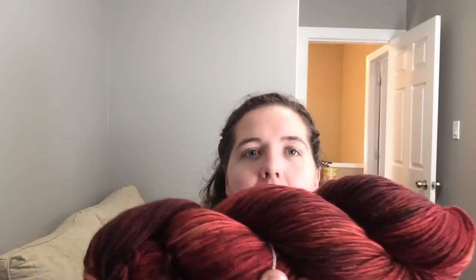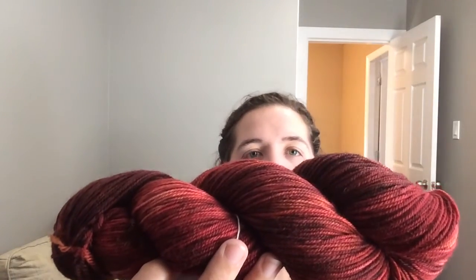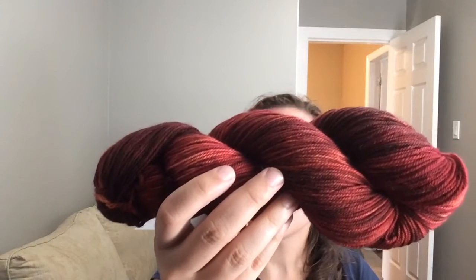It's browner than the Diane. It's got a little more yellow in it and some even, like back here you can see some really brown bits. So I'm interested to see how it knits up. It's got, again, more depth than the Diane does. So I'll go away and I hope to see you all back next week to see what this turns into.